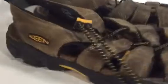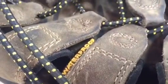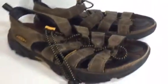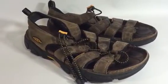These are Keen sandals, men's. They say waterproof on them here, and they're called Sarasota, I believe. I bought them for about $3, and they sold for $24.